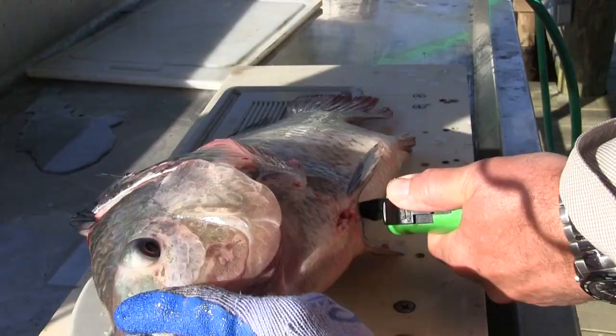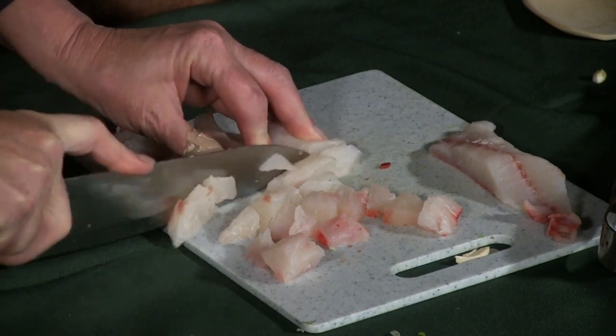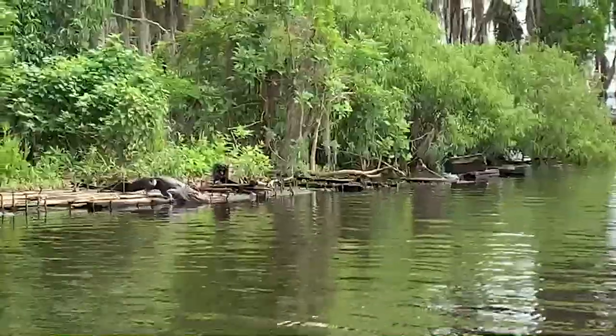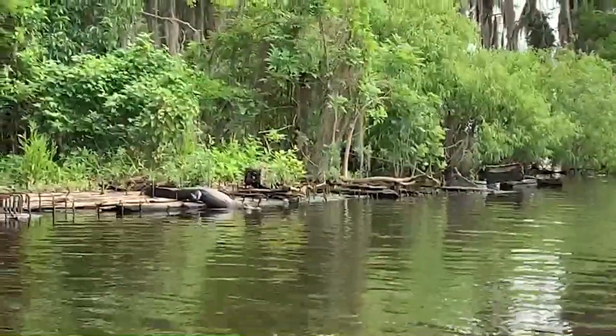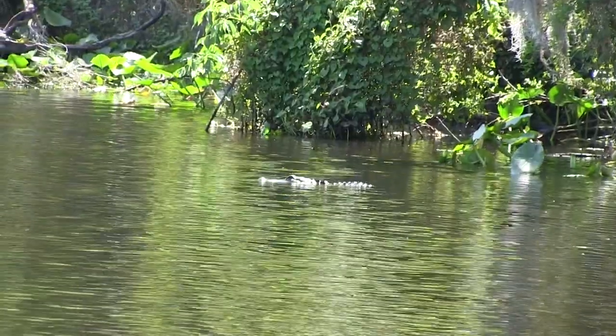Now, they're tough to clean. You have to go under and around the rib cage, but the meat that you get, once you cut that red meat out, is beautiful. So we're out here today, no competition except for the alligators. Everywhere we look, we see alligators. There's one, you see just their heads. They're looking for tilapia on the bed too.